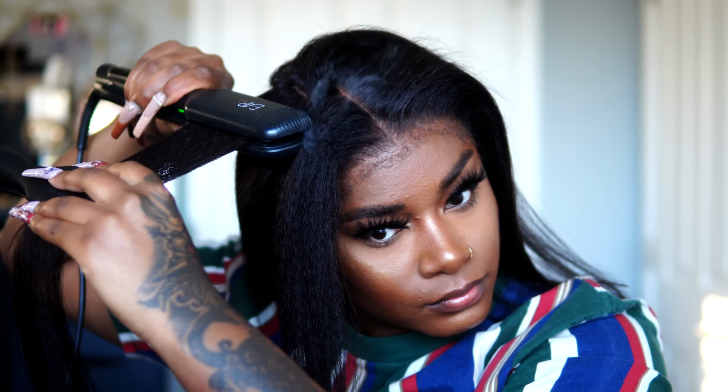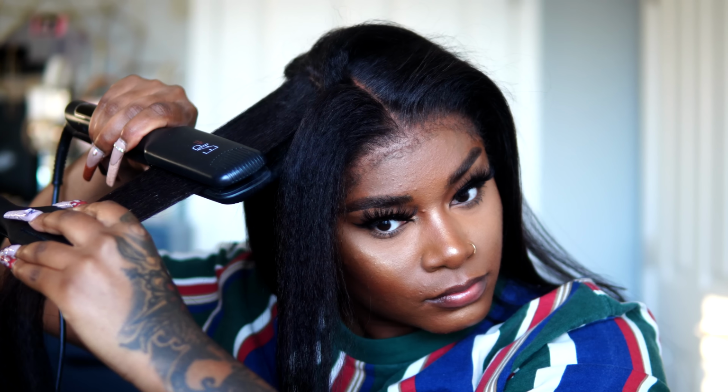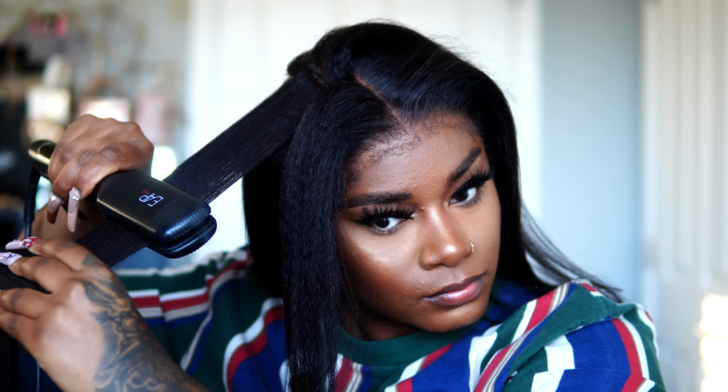So I love the fact that I can have a wig that does look like my hair, but like the way I wish my hair could have really been for real.